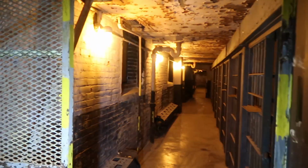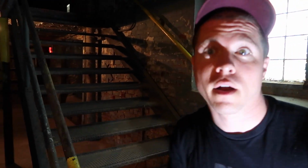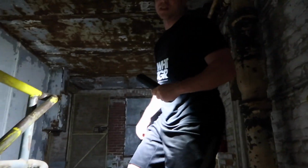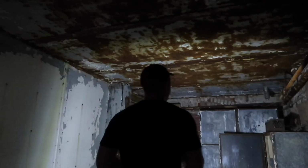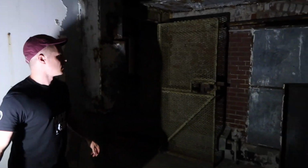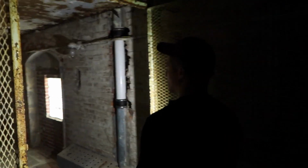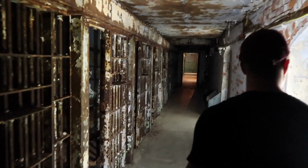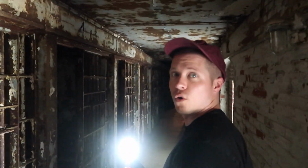Alright. Here's the other side of Solitary. Guess what? I got a surprise for you guys. Nobody else is allowed upstairs? We are. Whoopsie daisy! This is what I wanted to see. You know nobody's allowed up here because they don't even have lights. This is crazy. More solitary. We might encounter some ghosts back here in the blocked off sections.